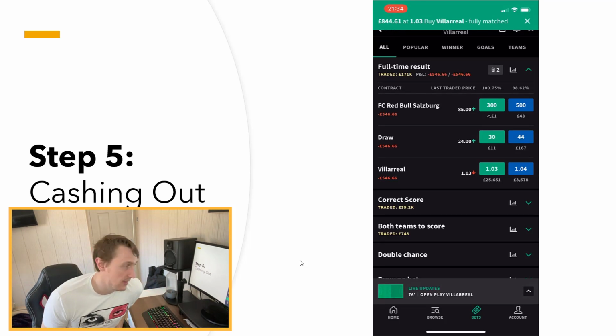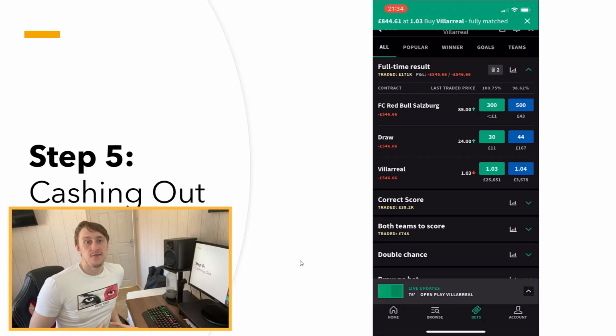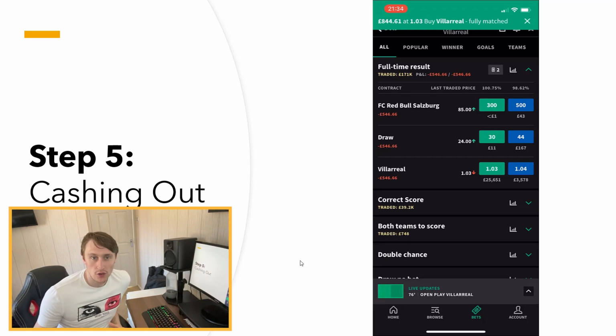So yeah, that's pretty much it. That's how it works. That's how I make £1,000 plus, sometimes even way more than £1,000 from 2ups, using this strategy and using the cash out strategy. So yeah, that's how it works.